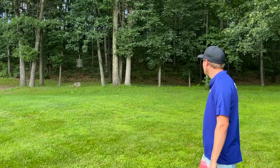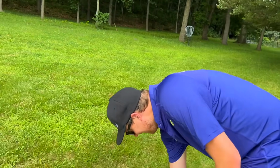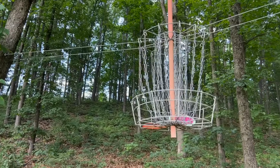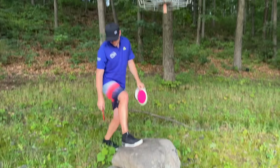We'll have Ellis too. He is also freaking cracked. He is. Corey is cracked. We're gonna have to settle for birdie here. Shout out to old Greg for help on the hanging basket. Nice putt. I had to get this rock here just specifically for old Greg so I could get his disc out of the basket.